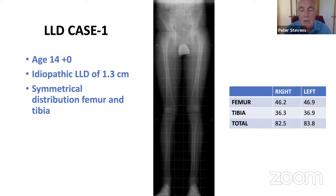And my colleague, Dr. Iona at the Shriners Hospital in Portland, did an interesting gait lab study showing that even lesser discrepancies affect the gait. So I've been complacent as well. And this family, I would say, this is acceptable. It might reach 1.4 or 1.5 centimeters at maturity, which is borderline based on our literature. And if he had no symptoms, I wouldn't treat him.